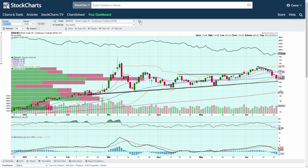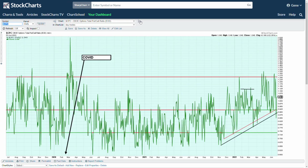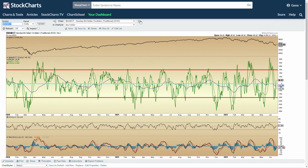Chart's still trying to hold in. This is the put-to-call ratio. We moved back to the bullish zone at 104. I'm sorry, we moved back to the bearish zone. So the put-to-call, we went from neutral yesterday, so we are back into the bearish zone right now. And we've seen heavy put flow coming in.